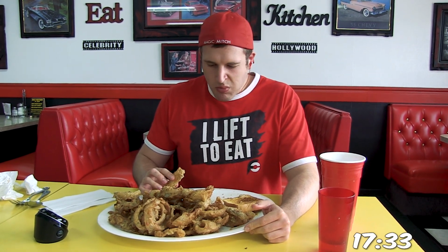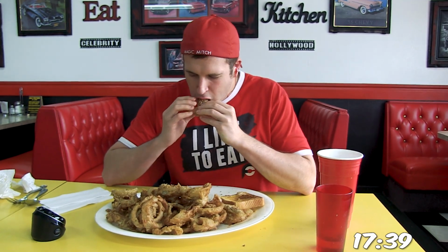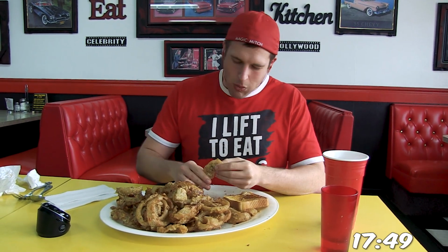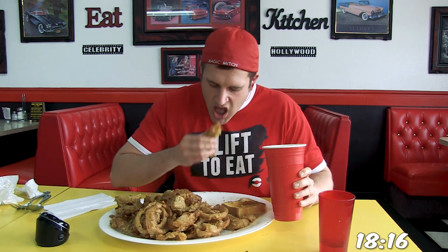But with that being said, I do have to point out one thing. These onion rings, they're actually pretty good. There's a bit more breading than I'm used to, which adds more of a crispy factor to them, which I thought was great. But I just wanted to make sure I at least gave you a review on the food, because there was no way I had any chance on this one.